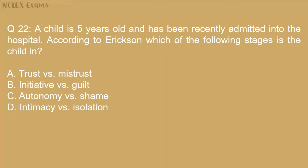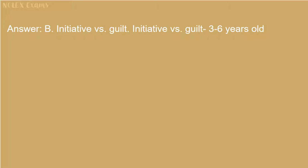Question 22. A child is 5 years old and has been recently admitted into the hospital. According to Erikson, which of the following stages is the child in? A. Trust versus mistrust. B. Initiative versus guilt. C. Autonomy versus shame. D. Intimacy versus isolation. Answer: B. Initiative versus guilt. 3-6 years old.